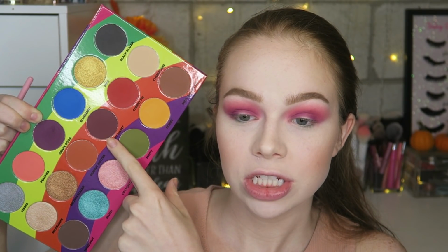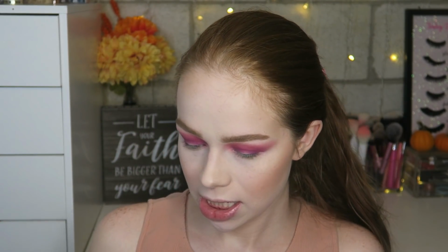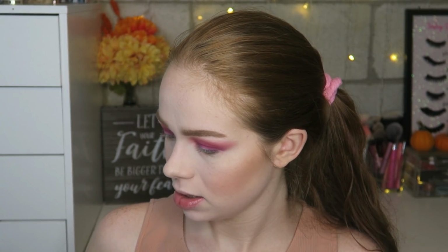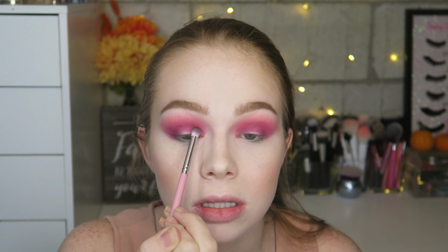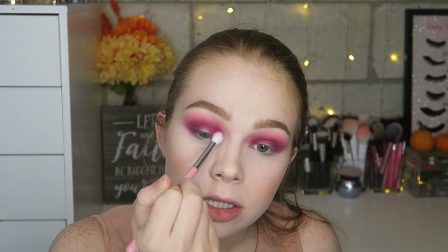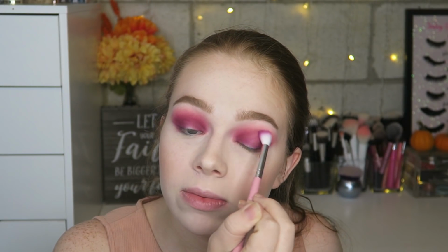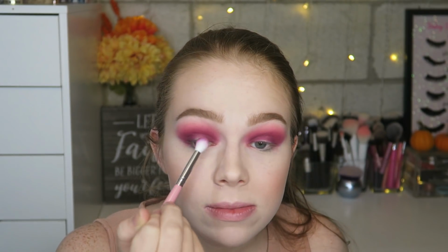Alright, so next I'm going to go into this shade right here called Berry Sweet. It kind of looks like a brownie, plum shade. I thought it looked really pretty, so I'm going to try and deepen up the crease with that. Just doing my outer third and then also bringing it on my inner third. Alright, so that's building up really pretty, and I do like that shade a lot. So I'm just going in with my previous brush and blending out the edges, making sure everything is nice and soft. I'm kind of debating, should I keep it like this or go a touch darker?